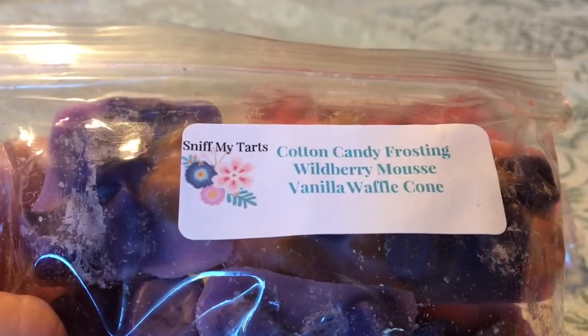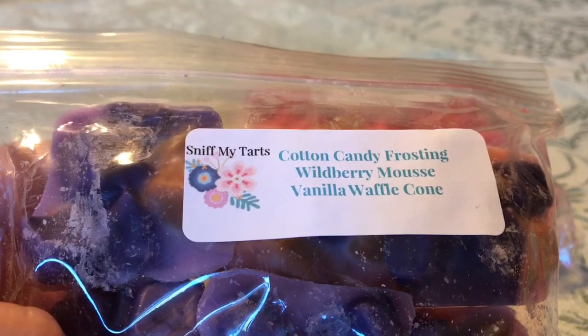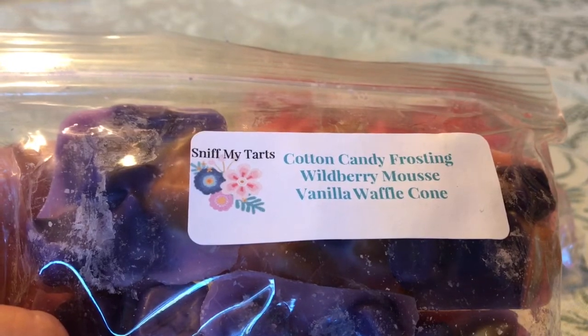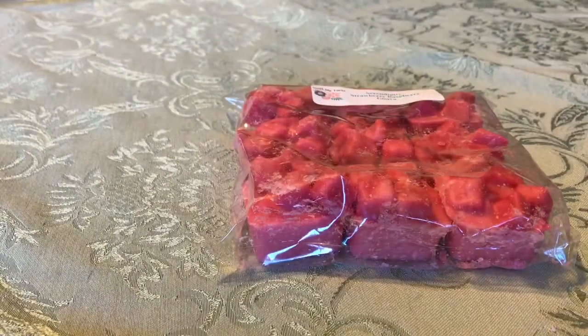This next one right here was a new one for me. It's Cotton Candy Frosting, Wild Berry Mousse, and Vanilla Waffle Cone. This was actually inspired by a blend that I had from Glitterati that I had gotten in a mystery box. And so I wanted to recreate it, because with Glitterati, who knows if you're going to see it again.